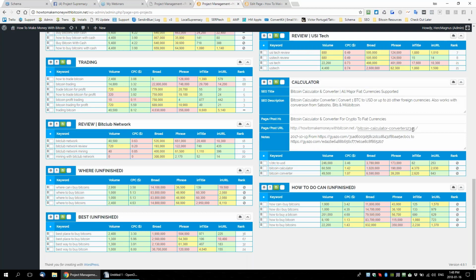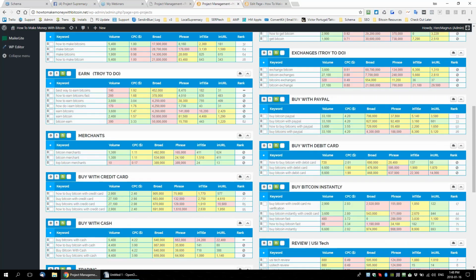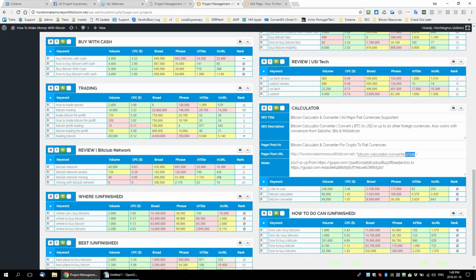Now that's awesome. But remember, I made 2 changes. Initially, it was just Bitcoin converter. Then I changed it to 1, 2, 3. Then I changed it to 4, 5. Now that means I've done 2 changes. So what we built into V3 is an automatic redirect, a 301 redirect, so that if you change a page URL, it automatically builds a 301 redirect to the new page for you.